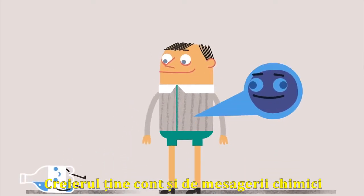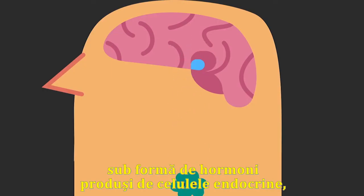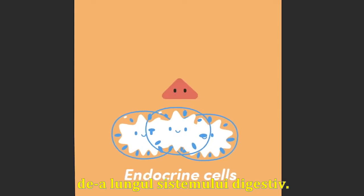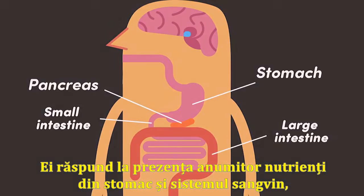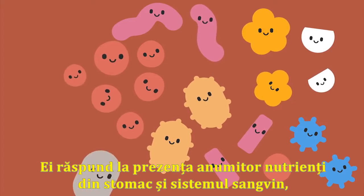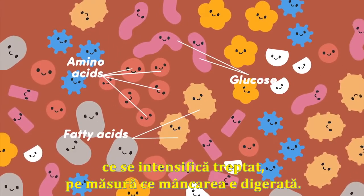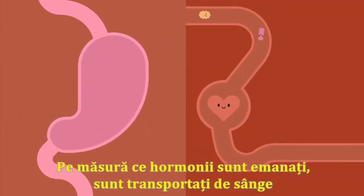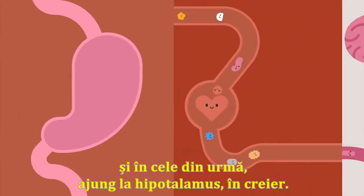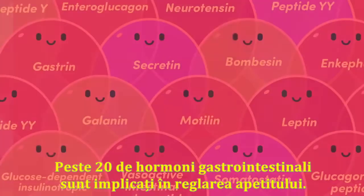Your brain also takes into account chemical messengers in the form of hormones produced by endocrine cells throughout your digestive system. These respond to the presence of specific nutrients in your gut and bloodstream, which gradually increase as you digest your food. As the hormones seep out, they're swept up by the blood and eventually reach the hypothalamus in the brain. Over 20 gastrointestinal hormones are involved in moderating our appetites.